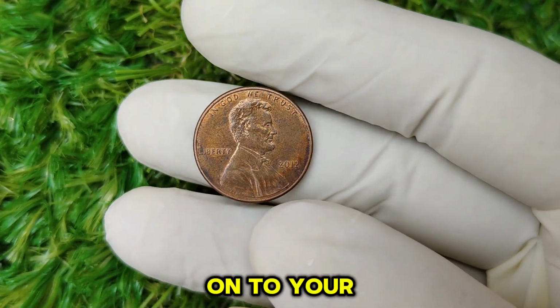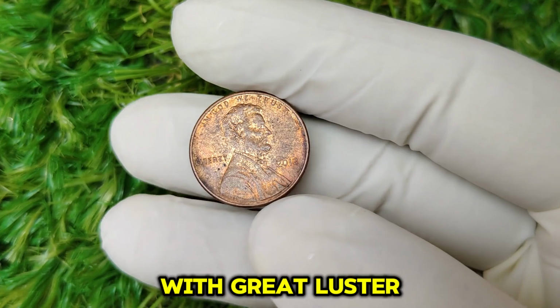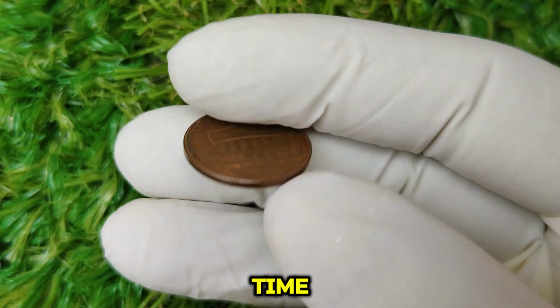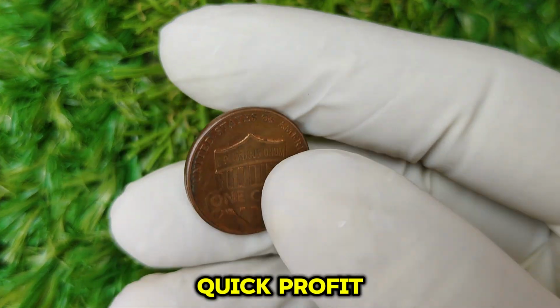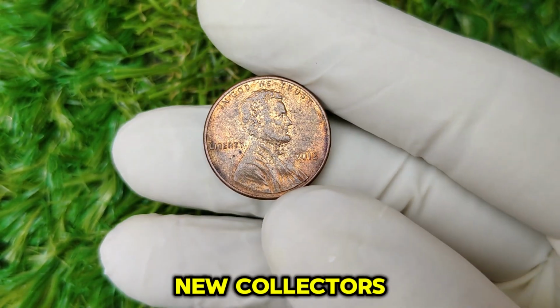So, should you hold on to your 2012 no mint mark pennies or sell them? If you find an uncirculated coin with great luster or a unique error, it might be worth holding on to, as coin values can appreciate over time. But if you're a casual collector or just looking to make a quick profit, you could also consider selling it now, as there's demand for high-quality, recent coins among new collectors.